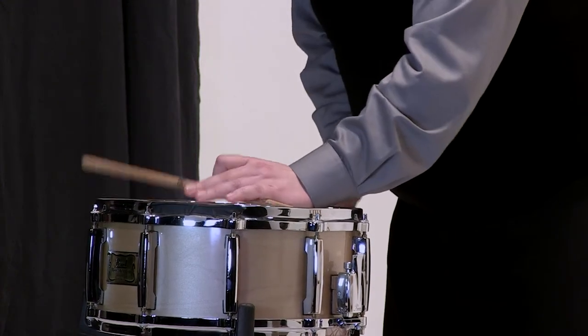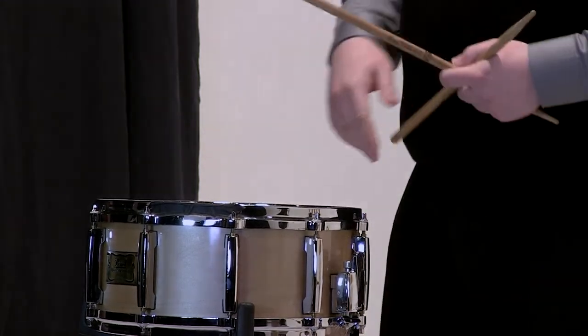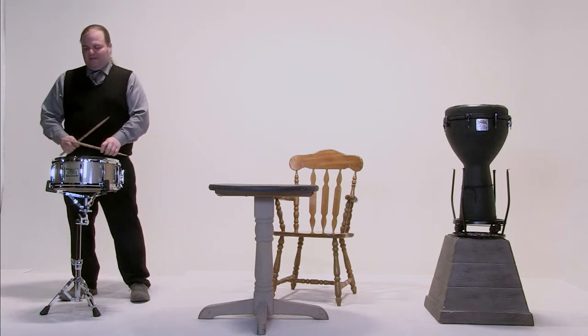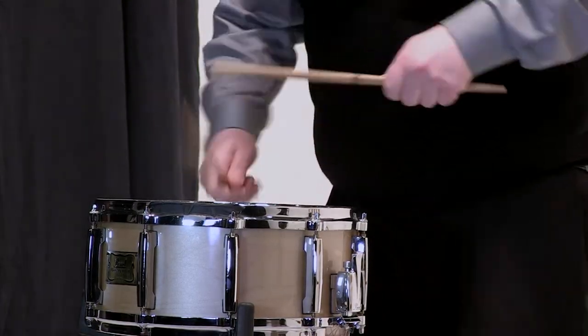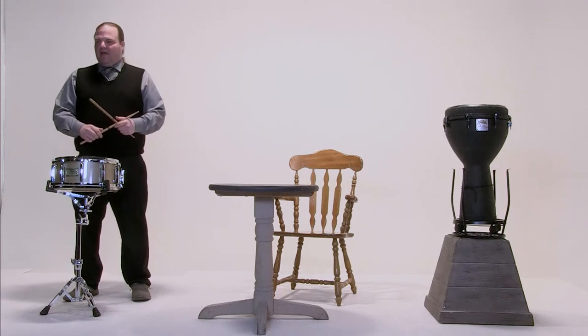Okay. I'm gonna use some of this cross stick. Here we go. Little rim shot. Use what you got. All right, all right. Keep it going. We got a few more bars. All right, all right. Nice, nice.